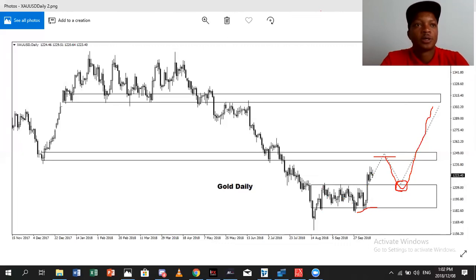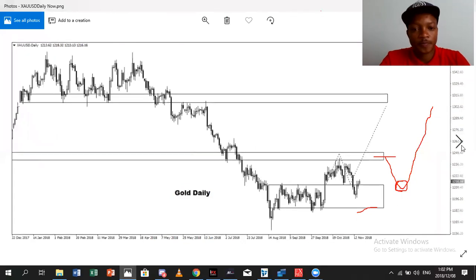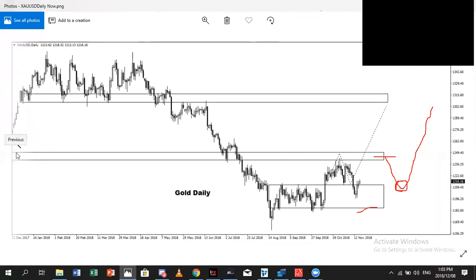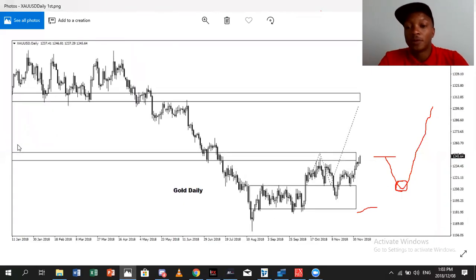Let's see if we can see what we got after. See, this is your time to buy, right? Yeah. It went straight to your TP, right? It went straight to your TP, and then boom. See, it's going straight to your TP.